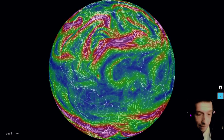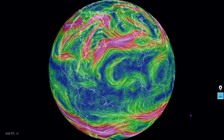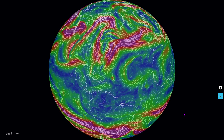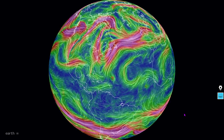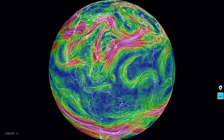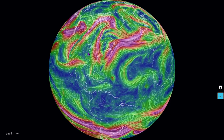We're starting out looking at global jet streams. Here is the western portion of planet Earth. In the 250 hectopascal winds, we see extreme jet stream behavior here over the U.S. The jet stream is all over the place. Pure chaos over North America.